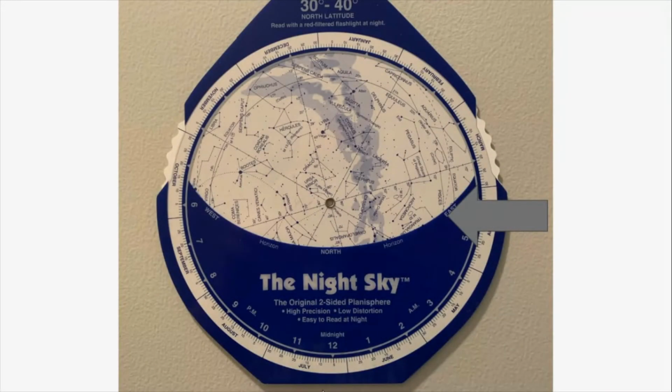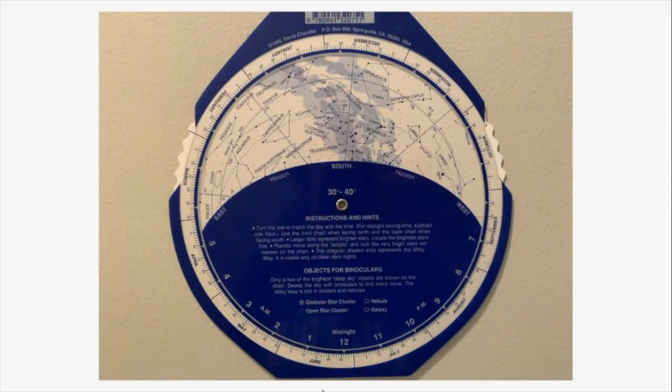Looking at the planisphere on this side is what the sky would look like from the north. The arrow is pointing at the line that represents the horizon. Looking at it from this side is what the sky would look like from the south.